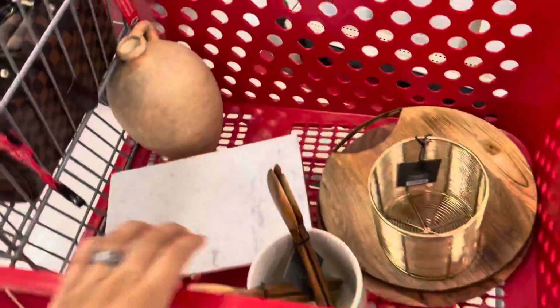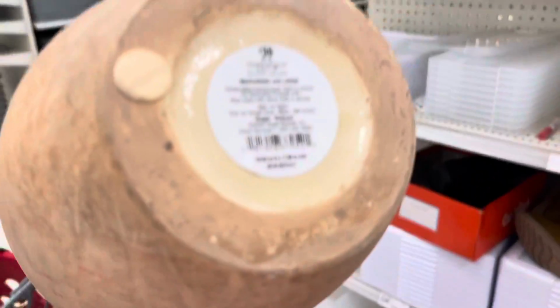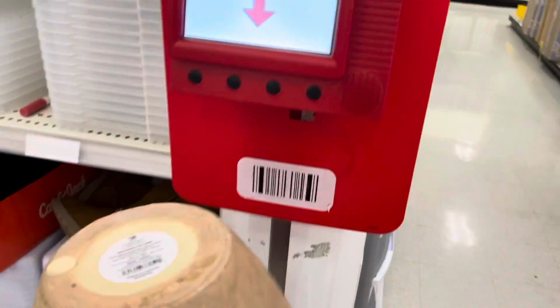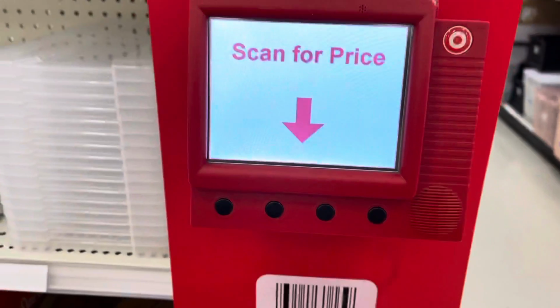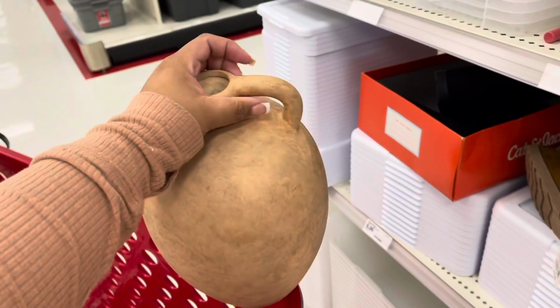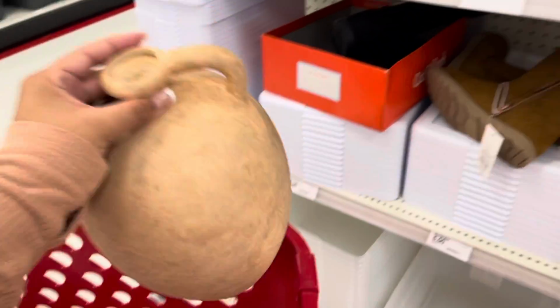Okay, guys, so let's check the prices of all of this. If I'm not mistaken, this is the one that's ringing up cheaper than what it is. So it says 30, and when you ring it up, it's 25. So you guys, that's a steal. $5 cheaper than what it originally is. I'm not taking it. It was just to show you guys.